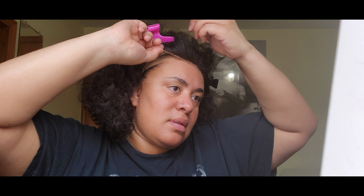As you can see, this is a little crooked because this side goes farther down than this side does, but who cares? Oh, my allergies. You guys, Jesus. Okay. Now working on the actual style of this wig.